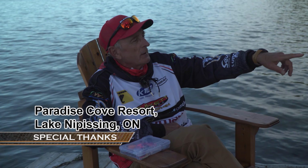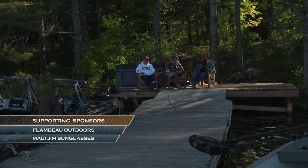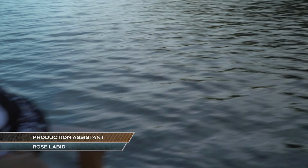The rest of the team is over there. Look at them, just socializing over there. We got Michael Kumar on the right, Brad Wood in the middle, Reagan Thompson. This is what guys do when you come up north here, just chill after fishing all day.